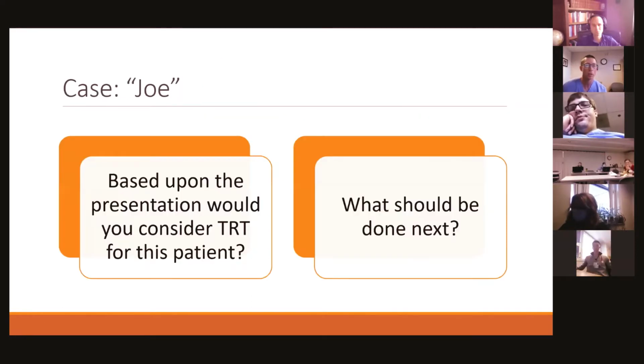So based on the presentation, would you consider testosterone replacement in this patient? How would you counsel Joe? And what should be done next? These are questions I'd like you to be asking right now. And I'm going to shift gears and away from the case and jump into a little bit more on hypogonadism.